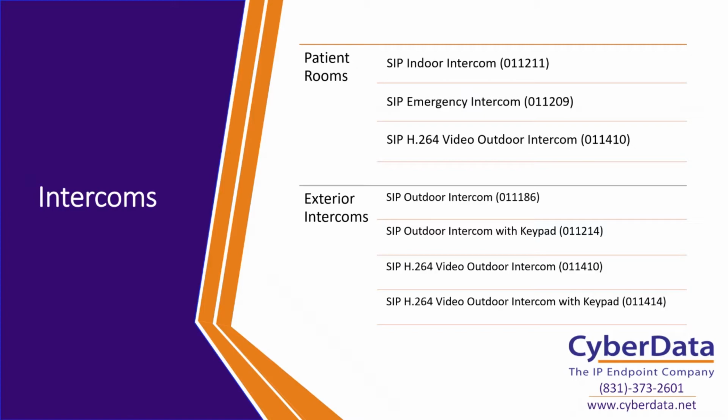In the patient rooms, we're mainly using our indoor rated units: our standard indoor intercom, part number 011211, or our emergency intercom, basically the exact same indoor intercom but red instead of white. That way you get that nice popping visual of this big red intercom on the wall. It's really easy for anybody to see, and they'll know if there's an emergency, I press that big call button. And the part number for that one is 011209.